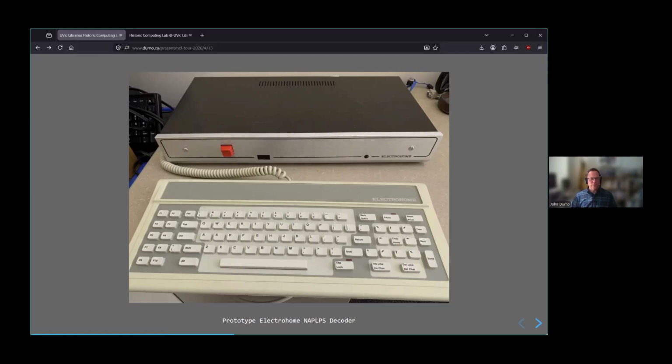But one of them was this prototype electrohome decoder that would have been used by one of our faculty members back in the early 80s who was working on the Telenon project at the time. So very nice to have, and this one appears to work as well.